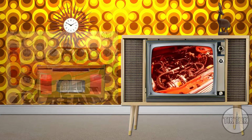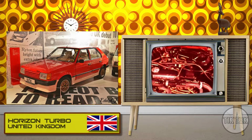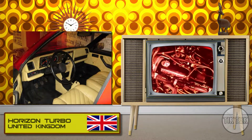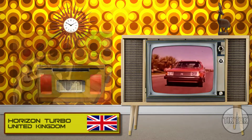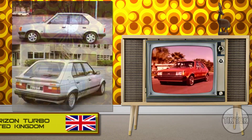A Talbot Horizon turbo concept car was produced in 1984 with a full cream leather interior and sporty body kit. The car was designed at Whitley, Coventry. The Turbo Horizon is very different from those models once seen out on the street.